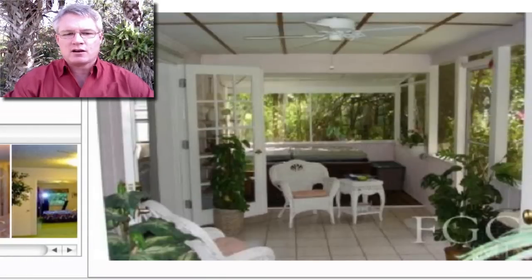$375 buys you this one out on Kincaid. Looks like we may have a double on this one. This is a 2-bedroom, 2-bath, built in 75. No, we don't. This is a different one over on Cascade. That's correct, over on Kincaid. This had a new roof in 2005, if I recall. It has updated kitchen and so much more.